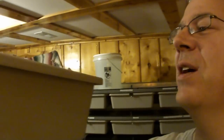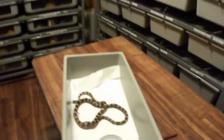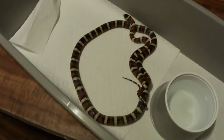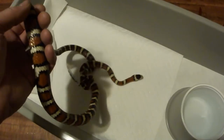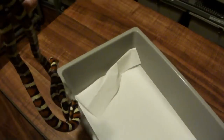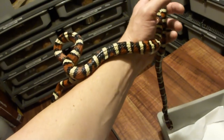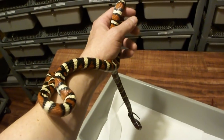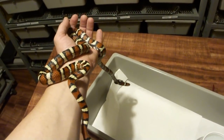So the first tub I'm pulling right here, I can show you this girl. Oh, if I can get her down. She is one of my oldest snakes. She's an Arizona mountain king snake. And I bought her when supposedly she was like 6 years old. I've had her for a few years. Apparently they only live like 10 years, and I'm guessing she's older than 10.